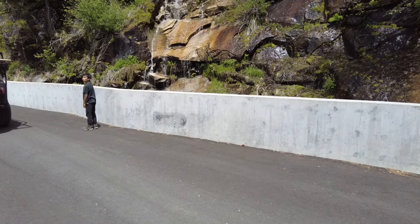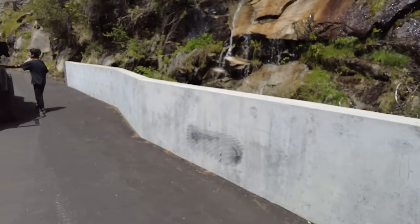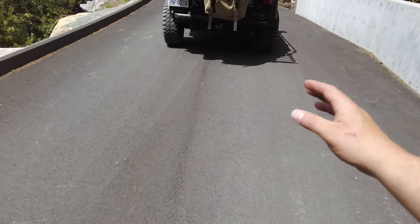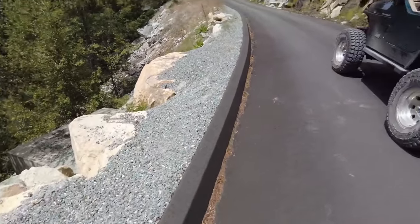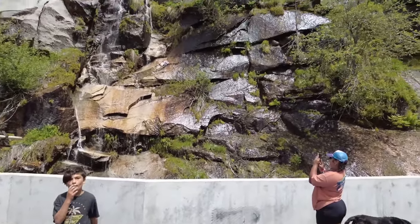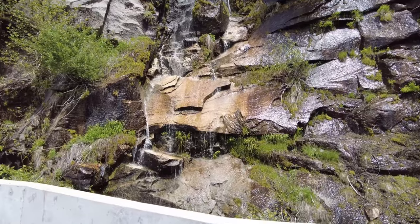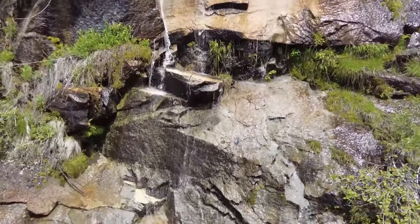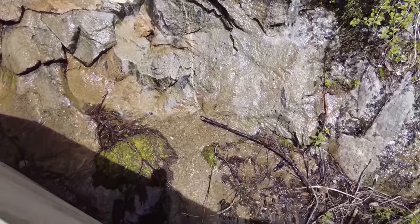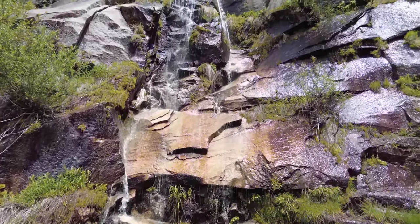So on our way to the lake, we've noticed they just built this wall here and put this asphalt here. All this is new. Two years ago, it was not like this when we were back up in here. But I like stopping here to check out this waterfall. It's just absolutely gorgeous. All this natural rock, just beautiful.